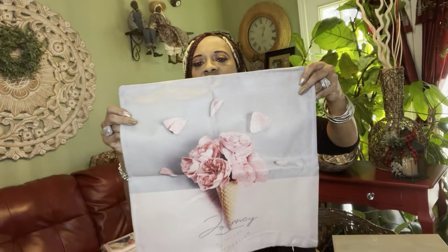I like the pattern on it, guys. And it's a real soft, pretty purple. Let me bring it close. You see it? It's a soft, pretty purple. So I'll just have to see how it's going to work out in my decor.